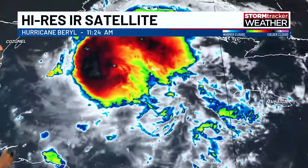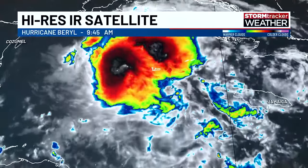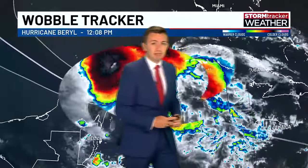Our high-resolution satellite here shows that core and a few thunderstorms developing around the eye wall. In the last couple of frames, you just start to see the indication of an eye forming once again. The storm passed Grand Cayman earlier, likely causing storm surge. We're kind of waiting to see what comes out of what happened there. Now it's moving to the west. The next place in line will be, of course, the Yucatan Peninsula.